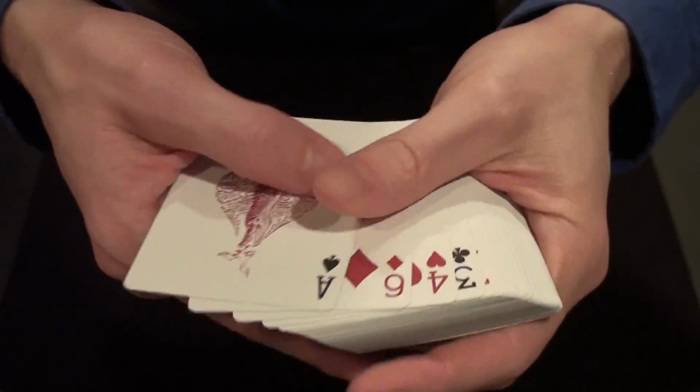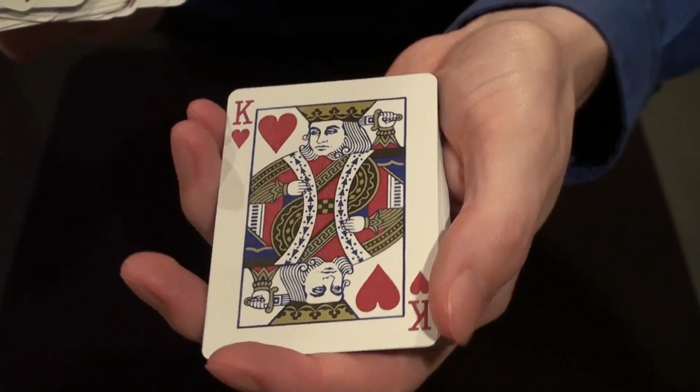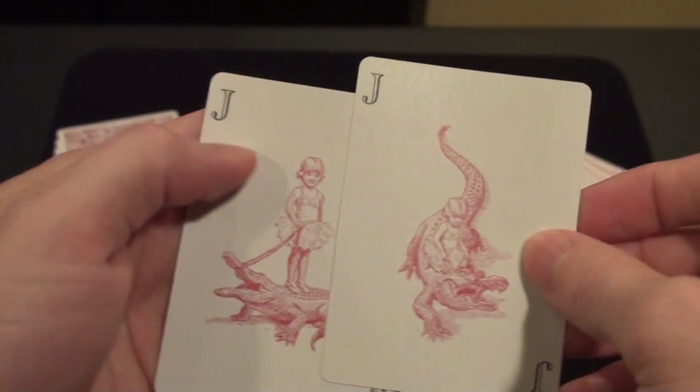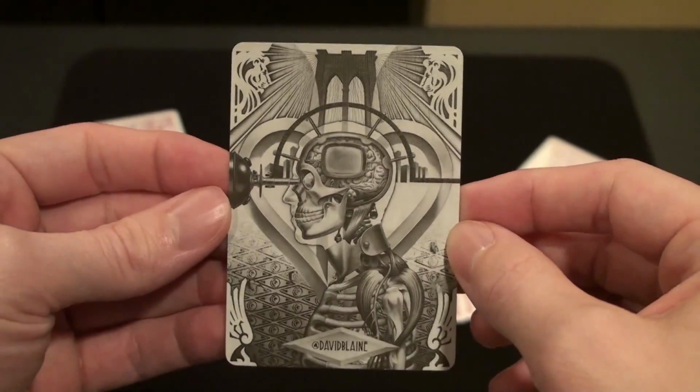The fronts of the cards look largely the same, except of course the Ace of Spades. The court cards use metallic inks, just like the Green Gatorbacks deck. The extra cards include two red jokers, the same strange artwork card as in the previous two decks.